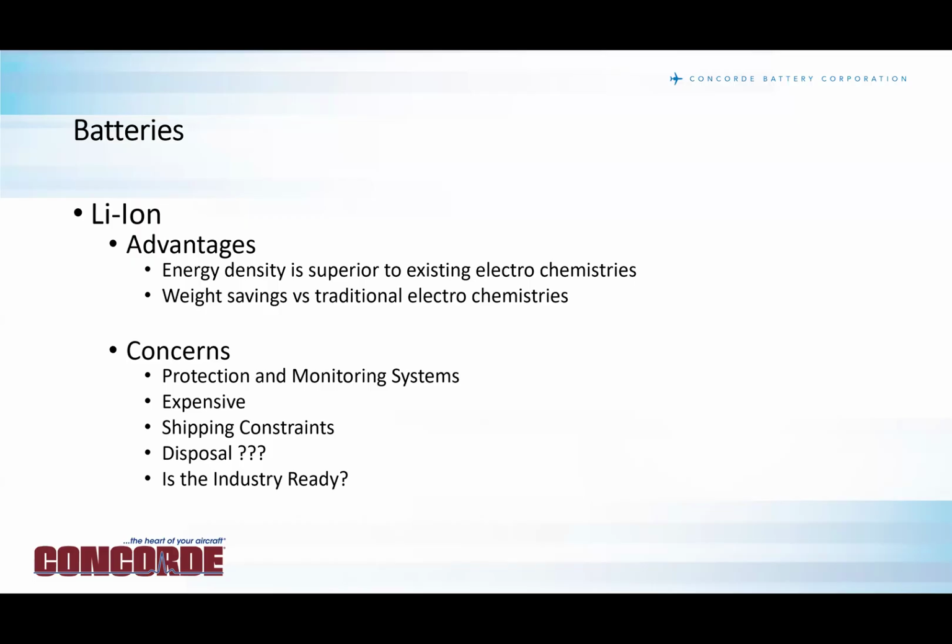Then you ask yourself, is the industry ready? The manufacturers of lithium ion are pushing to get approvals there. And it's not about only saving weight. It's about having the right equipment to service these batteries. By law, you cannot send a lithium ion battery fully charged or discharged. You have to send it out 30% charged by law. That's a DOT requirement, 30%. So at that point, you have to have the training, you have to have the right equipment to service lithium ion, and more importantly, the training is important, and the right equipment is important, and you've got to be able to have the right electrochemistry for the right job.